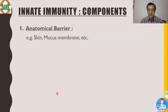So number one, anatomical barrier. Yes, we can cover that. Priya, don't worry, we'll cover everything. Rheumatology with all points will be done in 5 days. We'll try to take up whatever extra points we can. High yield topics we will cover.